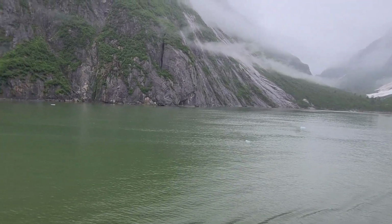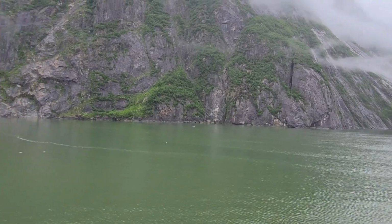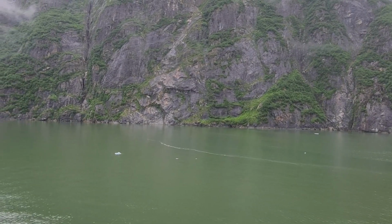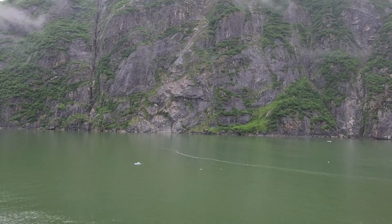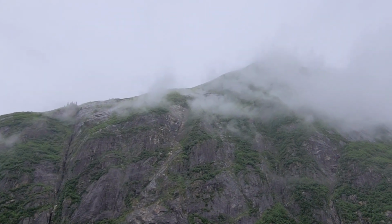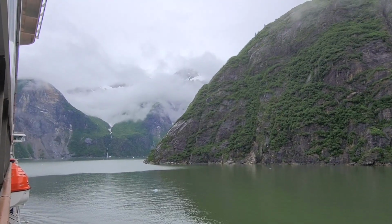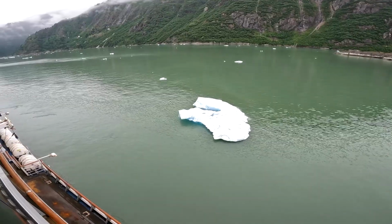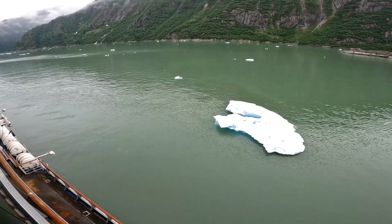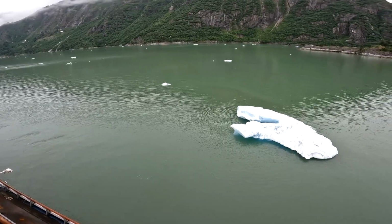The ice is right next to the boat. Little icebergs. We're right in the clouds. There he is. See him? His head poking out right there? Oh, it just went underwater. Where'd he go?